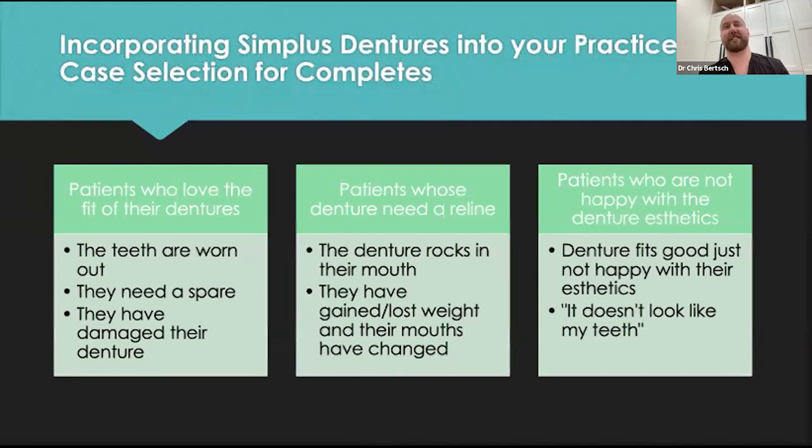I do relines, but I do it with the Simplest system now. I don't do the traditional reline where I send the denture in with the PVS. Being in a rural community, it's roughly a 1 week turnaround. So I usually get them in Monday morning, they have to come back Friday, so they've been without their teeth for that long.